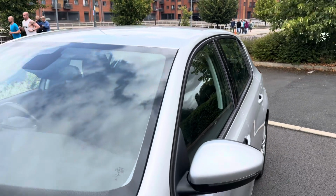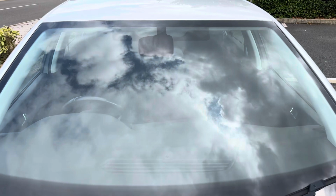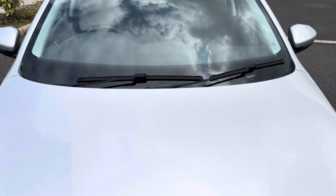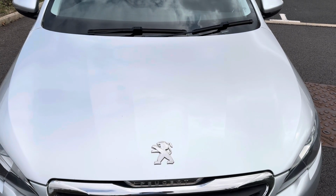Okay, doors locking and sealing fine, there's no kind of water ingress or anything like that. Windscreen is in overall good condition as well. There are no major stone chips or cracks. Obviously we have just MOT'd it. Coming down onto the bonnet, and again the bonnet, it's not flawless. There are some minor stone chips and stuff, but nothing major on there.